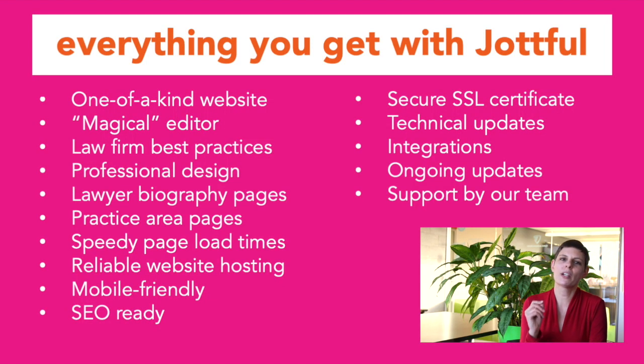Again, that's a one-of-a-kind website that includes our magical editing software, with law firm marketing best practices baked right in, an attractive, polished, modern design that includes lawyer biography pages and practice area pages. Reliable website hosting.